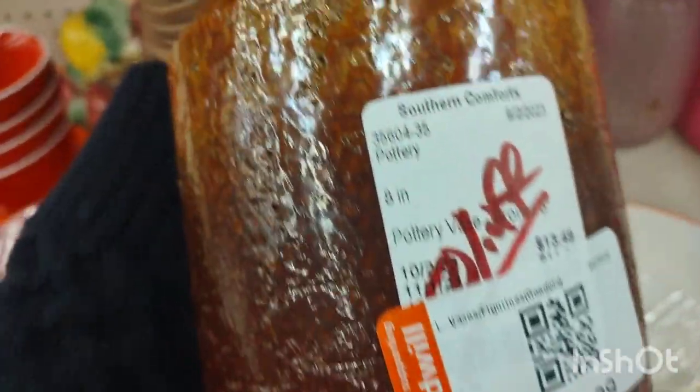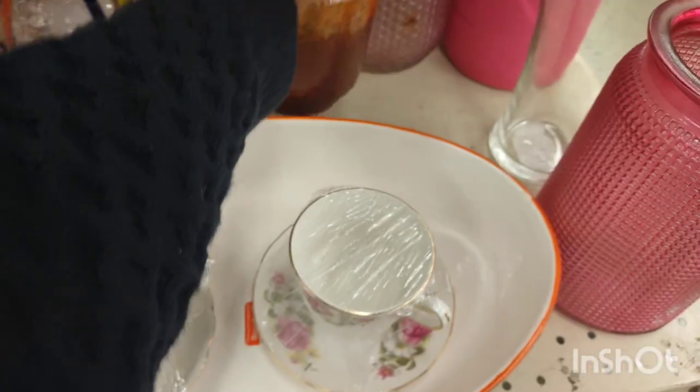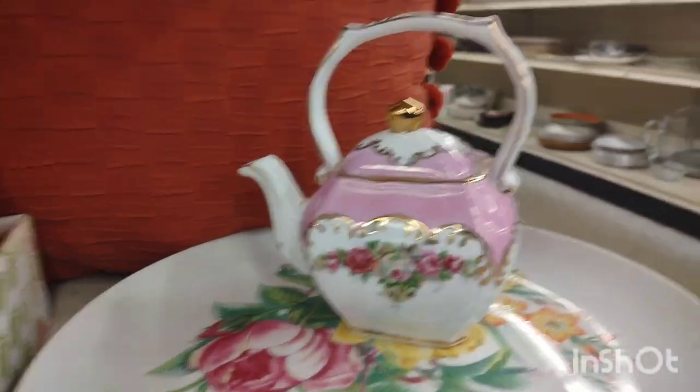And this was a nice pottery piece. Someone donated a lot of things from a store. See that tag said Southern Comfort? I saw a lot of pieces with that same tag. In fact, I purchased a piece. Yes. I'll show you when we get to it.